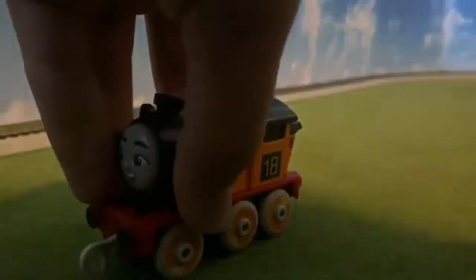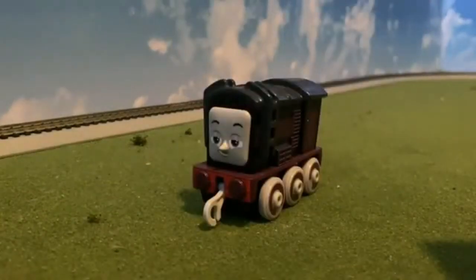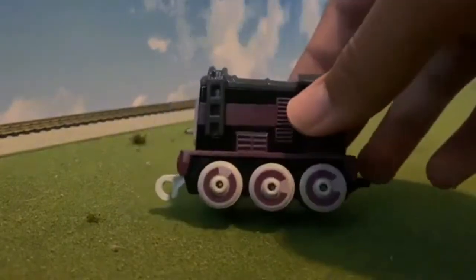And then we got over here. Let me take Nia out because I have a lot of push-along stuff. We have Diesel, who I personally really like. I think he's kind of fun in the show. I also really like his purple color.